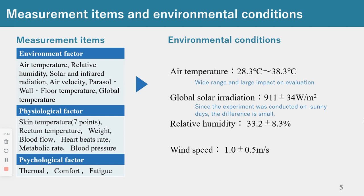Then the measurement items. Environmental factors: air temperature, relative humidity, solar and infrared radiation, wind speed, and globe temperature. Physiological factors: skin temperature at 7 points, and body core temperature, for which we use rectal temperature. Body weight is used for the sweat rate. Also blood flow, heart rate, metabolic rate, and blood pressure. And psychological factors: thermal, comfort, and fatigue, three factors.